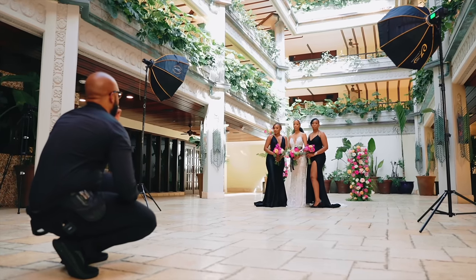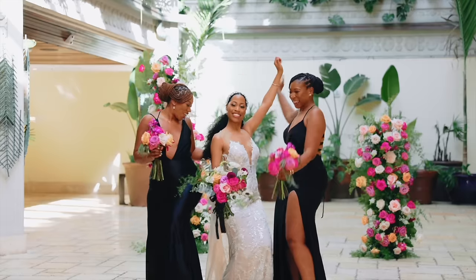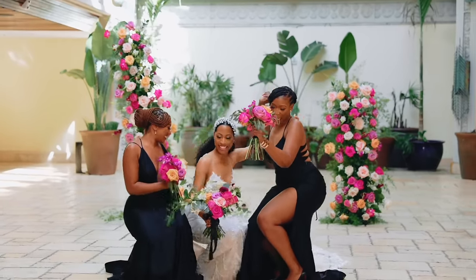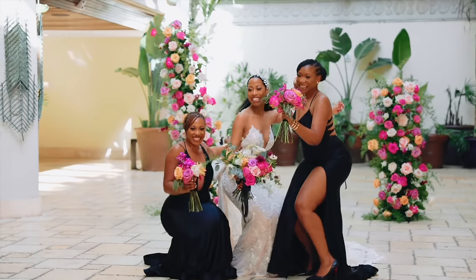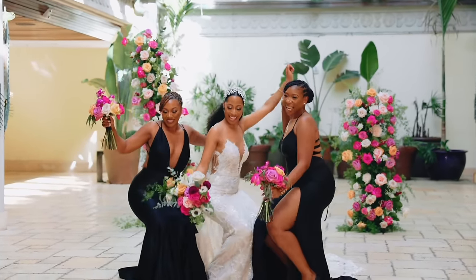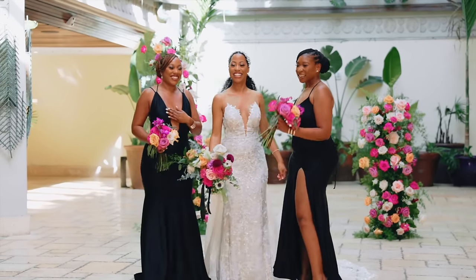Can we just get some candids of y'all? Turning up, laughing, smiling. Yep, keep going. Dope. Okay. Don't hide your face with the flowers. Yep. If y'all do that again, then yep. There we go. Beautiful. Love it, ladies.